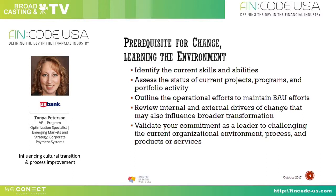When I looked at outlining the BAU operations, we needed to make sure that as we were rolling this out, we were impacting how we currently ran our business. Our business as usual needed to be maintained. The e-commerce site needed to still be operational. As we had projects going in, we still needed to have a team working on that if anything went down. So we had to keep that BAU going, even though we were going through change from an Agile to DevOps situation.